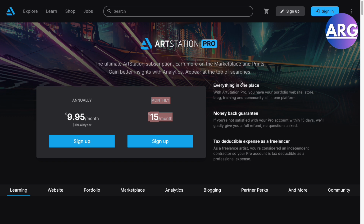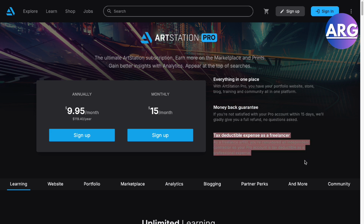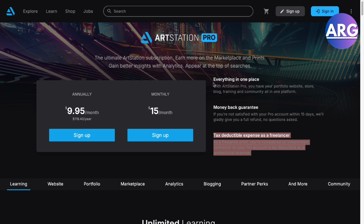So here in Artstation Pro, you're gonna get everything in one place too. You're gonna get a portfolio, website, store, blog, and training and community all in one platform. It even has a money back guarantee, but this one has a tax deductible expense as a freelancer, unlike your Behance with 0% platform fees, which I recommend better, where they're not gonna charge you, unlike Artstation.